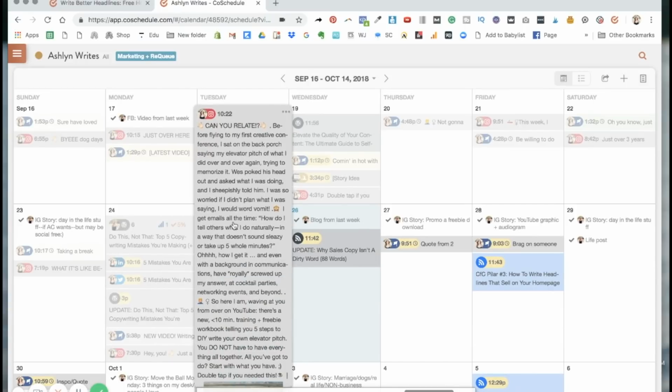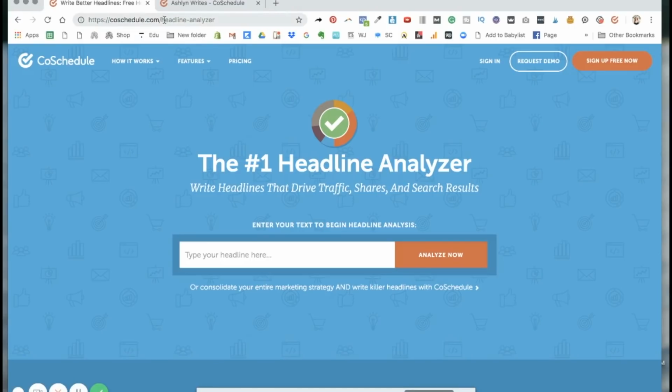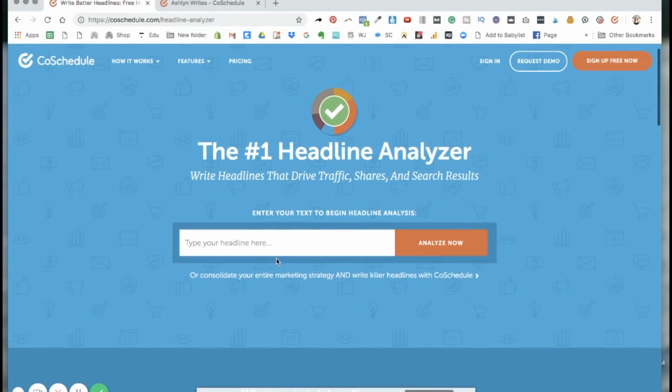I do like that I can come in here and get some analytics and feedback. So let's talk about the headline analyzation tool and how you can use that. The good news is, whether you have an account or want an account or not, it is free. All you need to do is go to coschedule.com/headline-analyzer and type your information in here. I will link that below if you want to hop in and get that figured out.